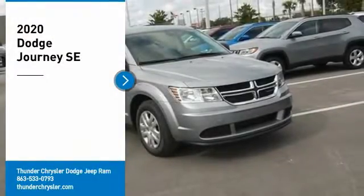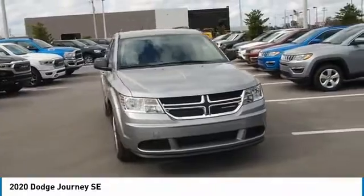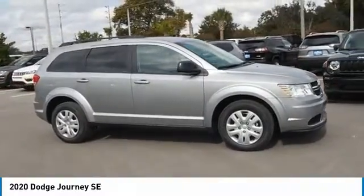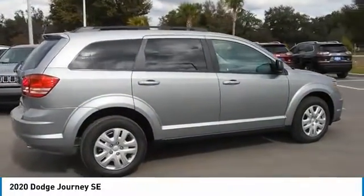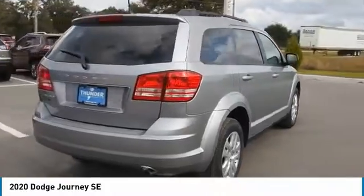Make a great choice today with the 2020 Journey. Dodge Journey combines the practicality of an SUV with the comfort of a car, all while boasting a style all its own. The Journey's optional third-row seat, along with innovative features like a chilled beverage cooler and in-floor storage bins, make it a good and affordable alternative to a traditional minivan.